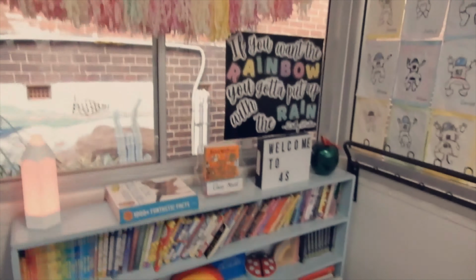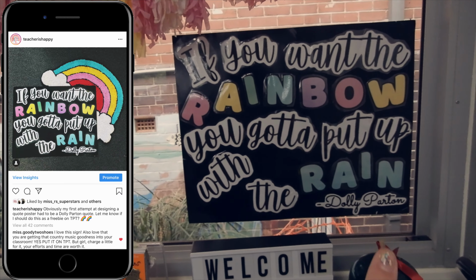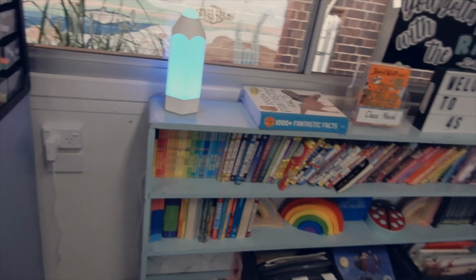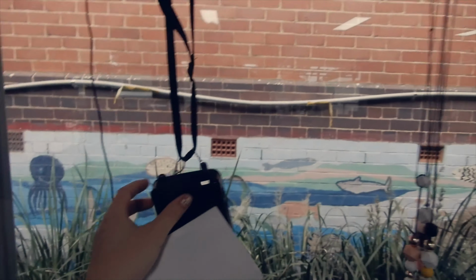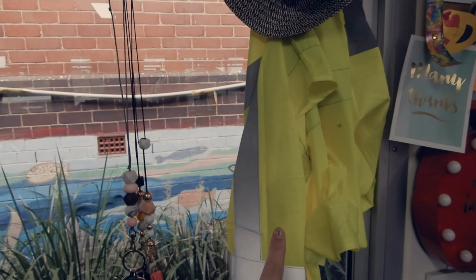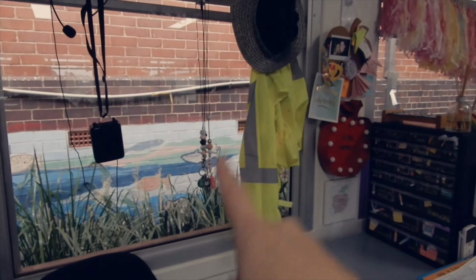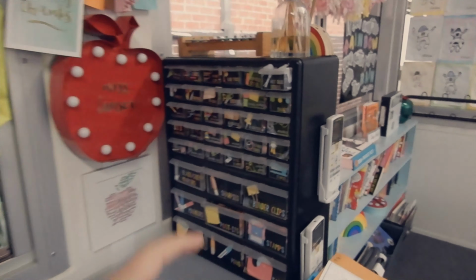What else? Yes. This quote, love this quote. Dolly Parton, I made this. It's on my TPT for free if you want to check it out. Love this IKEA light. And behind my desk I have my boys' microphone, all of my lanyards with keys and whistles and everything, hat and vest, so if I am stuck out in the playground I can send a kid up to come and get that. So we're all safe.